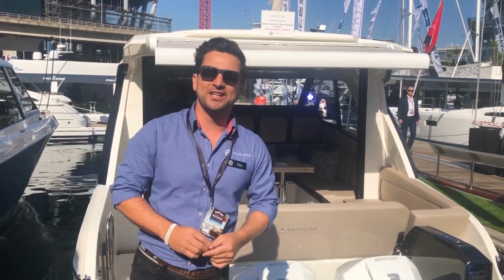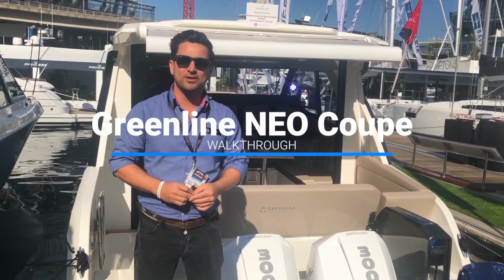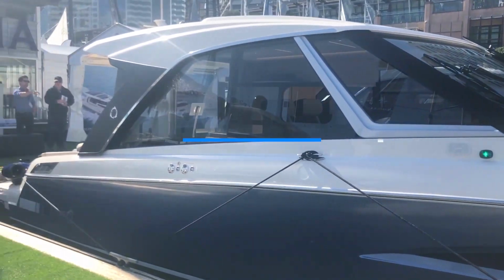Hey, Dan Jones here, down at the Sydney Boat Show, otherwise known as Yacht Brokers Christmas. I'm on the Greenline NEO Coupe. This is the very first one to arrive into Australia. We've already displayed the hardtop. There's quite a few differences with this boat, so come for a walk with me.